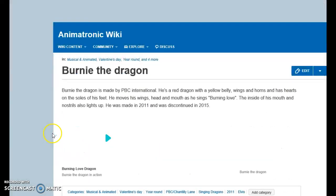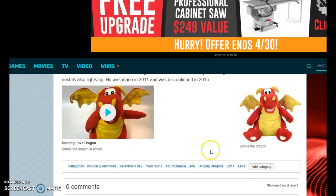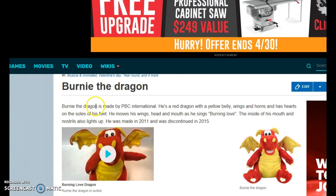Bernie the Dragon, and it's a singing dragon. Bernie the Dragon is made by PBC International. He's a red dragon with a yellow belly, wings and horns, and has hearts on the soles of his feet. He moves his wings, head, and mouth as he sings "Burning Love." The inside of his mouth and nostrils also light up. He was made in 2011 and was discontinued in 2015.